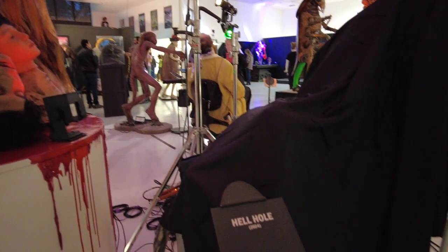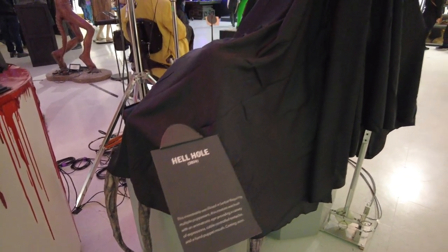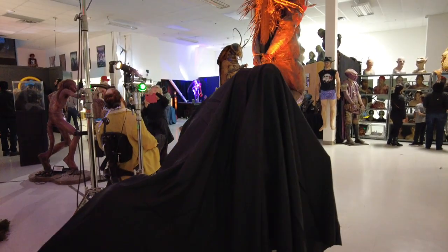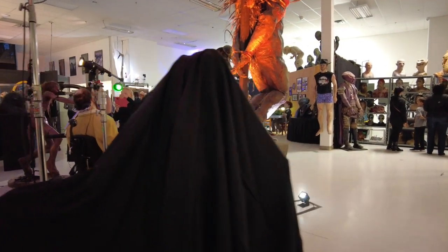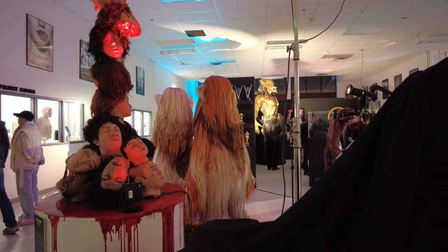Under here is something from Hellhole. Oh, cool. It's either covered up or it's on the other side. No, I don't think it's just covered up. Now I really want to know what's underneath it. I can see little legs, though. Yeah. Is it too horrific? Maybe. Does it have boobies? I hope so. I just said I hope so.